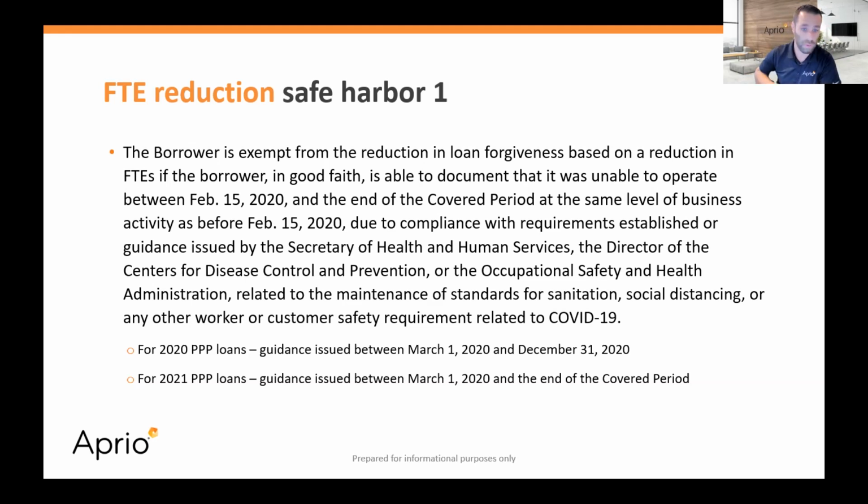In a nutshell, what this is saying was, did the level of business activity decline after February 15th of 2020 as a result of the business having to comply with requirements or recommendations for COVID that were set forth by CDC or OSHA or HHS?